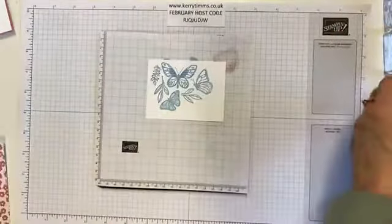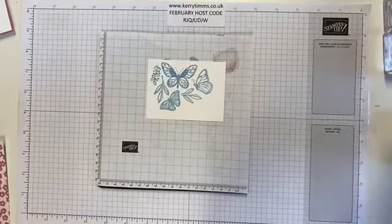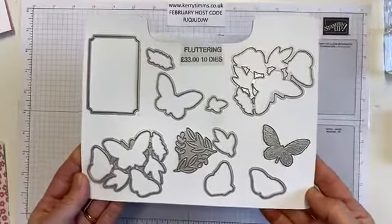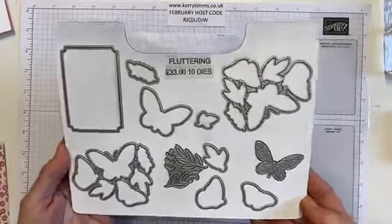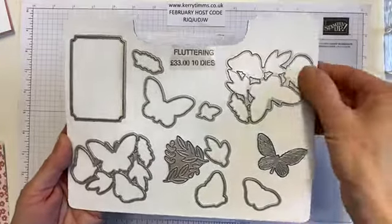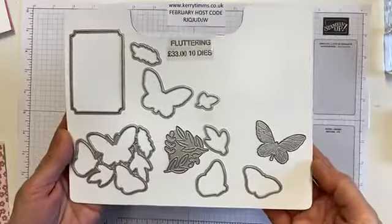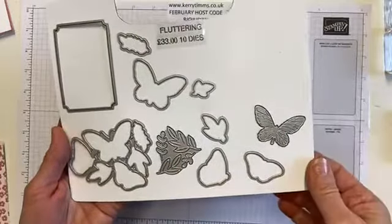So let me bring in all of the dies, in case I could have an avalanche off the edge of the table, in case anybody hasn't seen these. These are the dies that go with the stamp set, the fluttering dies. You've got 10 in there. You can see they're £33, really good value. I love that we've got two of this one, which I'm going to be using here. So really good when you're doing multiples of cards. Going to be using these leaves as well.